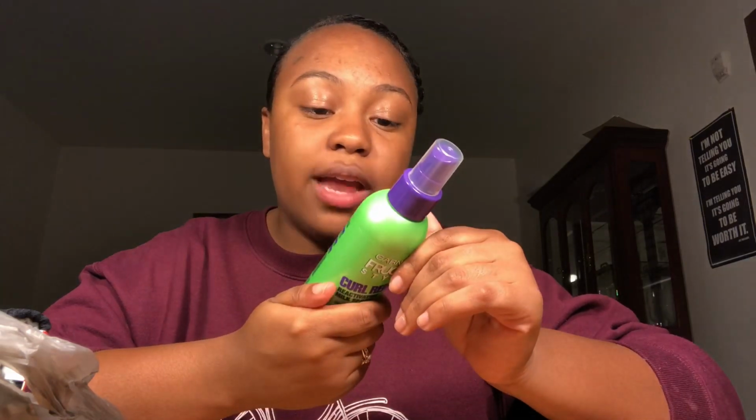So I guess this is kind of like whenever you're on day 2, day 3, day 4 hair, just old hair, this kind of helps get it back to liveliness. So I'm excited to try it. I've never tried it, like I said, but I'm excited to try it.